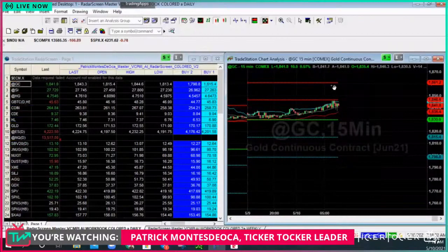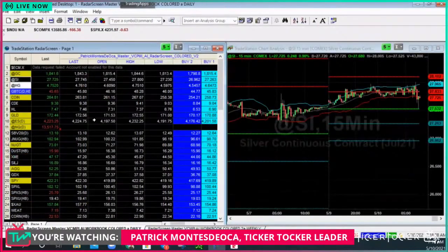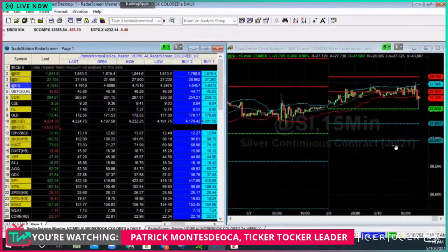So we have identified a short trigger in gold. And silver has already completed that trigger and is neutral right now.